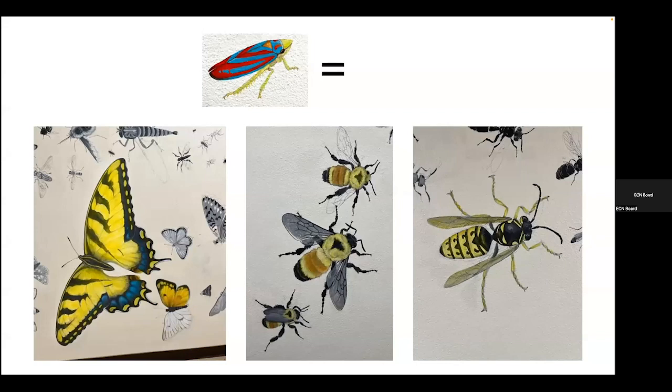And so effectively, the same amount of yellow paint, a thumbnail-sized blob of acrylic that I used for the cicadella, was able to cover all of those other insects, and also some greens and some oranges that were elsewhere in the mural as well. So it was fantastic.